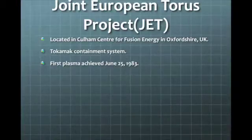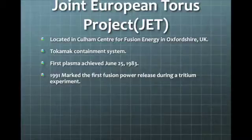Now, the first plasma was achieved on June 25th, 1983. It was a fraction of a second, a fraction of a millisecond, in fact. And really, there was no measurable power output achieved when this plasma was created. Now, 1991 marked the first fusion power release during a tritium experiment.